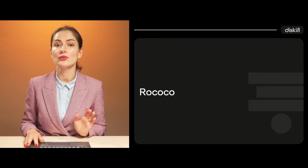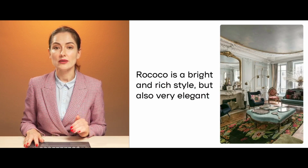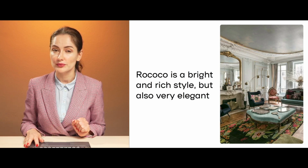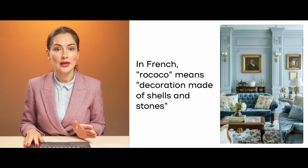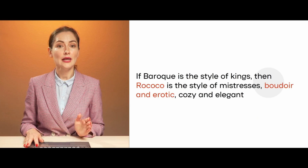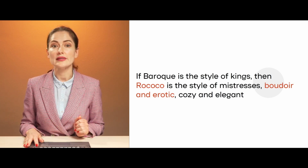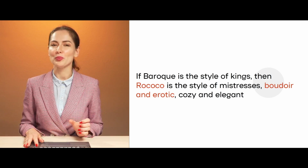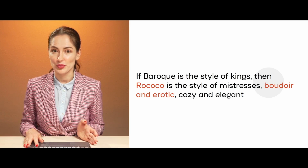Now let's move into the Rococo period, also called late Baroque. Rococo is still ornate and luxurious, but it's lighter, more elegant, and a bit more playful. The word Rococo actually comes from the French word for rock and shell, and that's exactly what inspired many of the decorative shapes in this style. If Baroque is the style of kings, Rococo is the style of mistresses. It's softer, more intimate, more about pleasure than power. Think boudoirs, salons, private rooms.